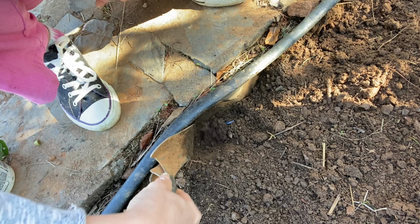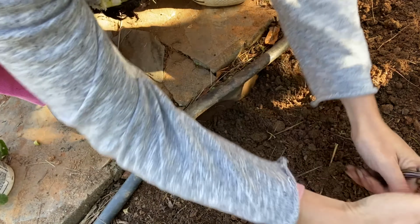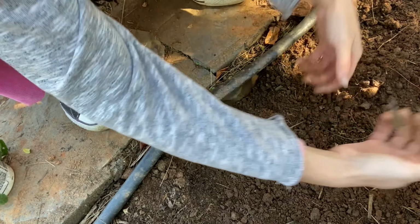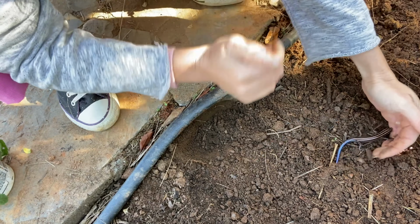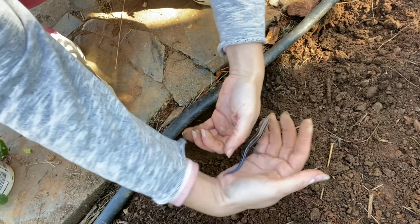Holy, whoa, it's a skink. Holy cow, it's a skink. Watch out, they can bite. Oh my God, you've got a blue-tailed skink. What a find.